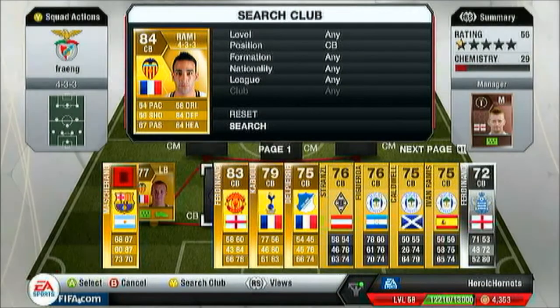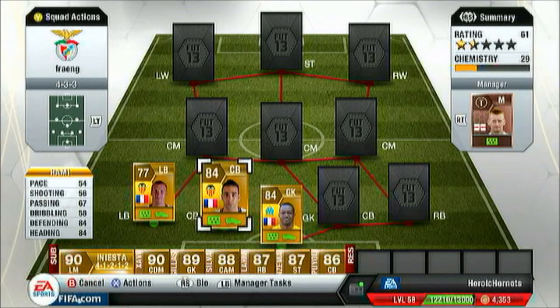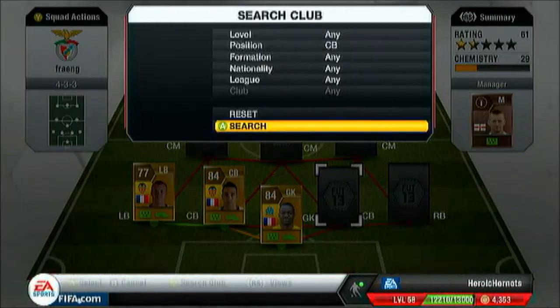First centre back, we had Adil Rami of France and Valencia again. 67 passing, 84 defending, and 84 heading. Absolute beast at the back. He's just a rock, did not let anyone through.